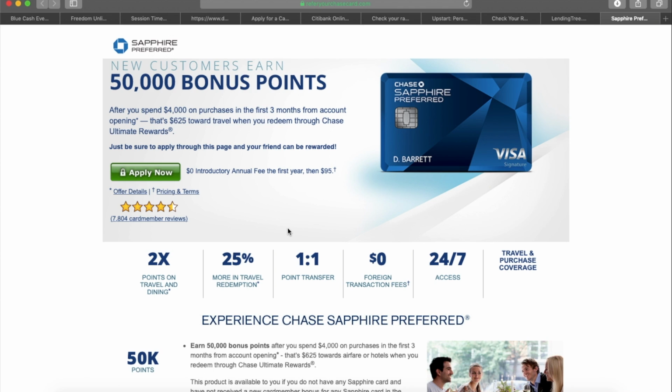I think $95 is not bad compared to some other cards out there. For example, the American Express Gold or Platinum, I think they charge up to $450 in annual fees, and they don't even give you the same amount of bonus points that Chase is giving you. Mind you, if you're going to go ahead and apply for all of these credit cards, Chase has what they call a 5/24 rule, meaning you cannot get approved for more than 5 credit cards from any bank in a period of 24 months.